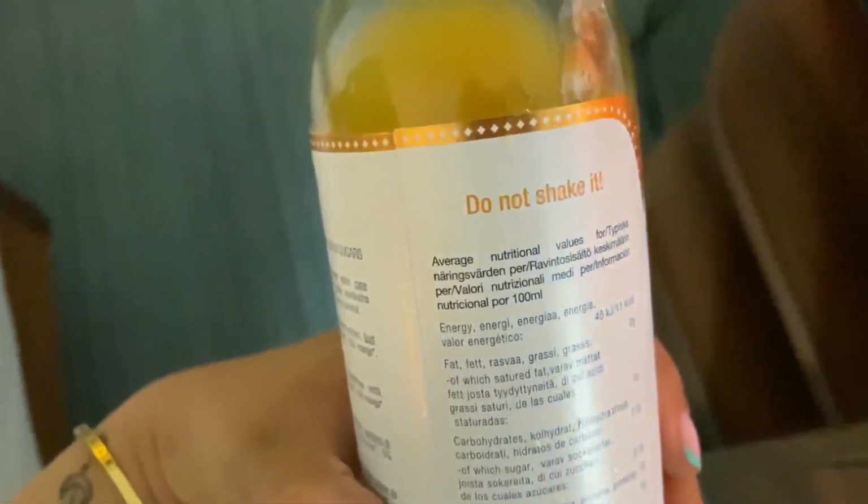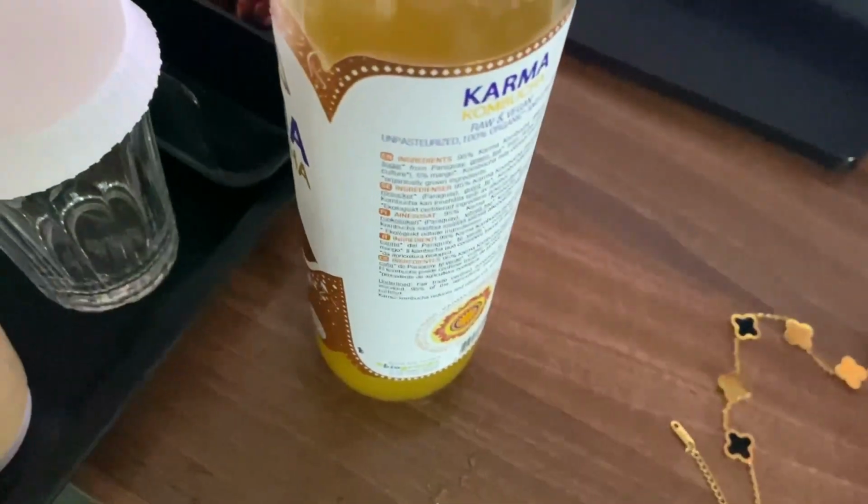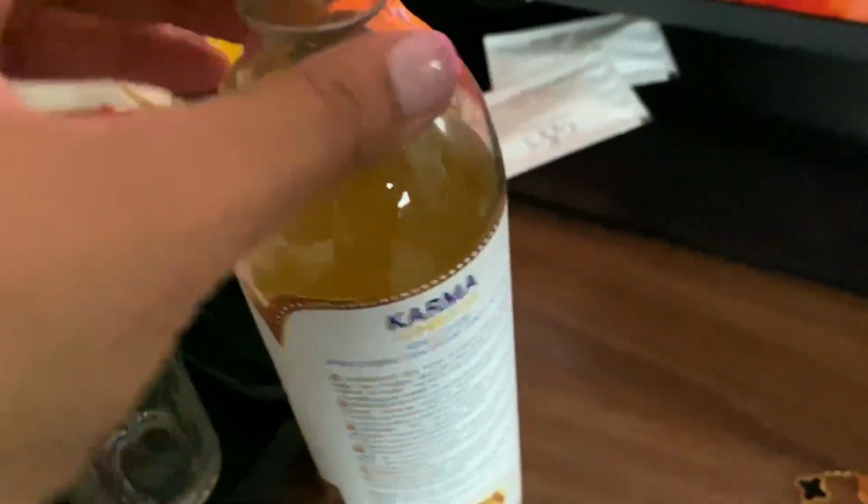So it says on it, do not shake. And what did I do? Of course, I was the first one to bloody shake it, wasn't I? I've got to turn the TV down. And then I opened it and it went everywhere.